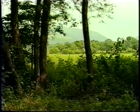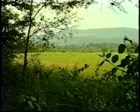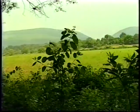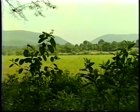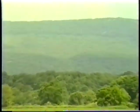That goes all the way up Route 45 to Penn State College. Now that open area that you see on that mountain is the result of clear cutting. They have clear cut that, and they are now clear cutting on the other side of that mountain and letting this grow up.